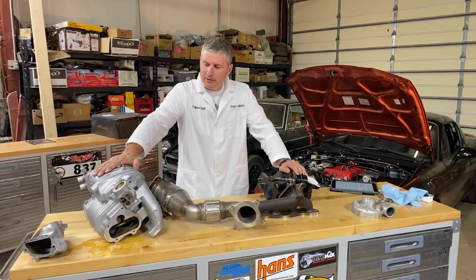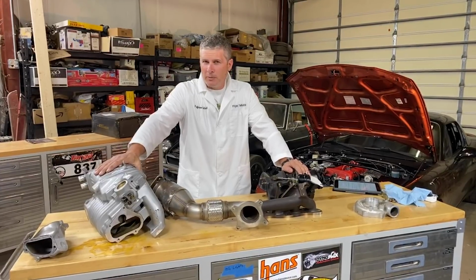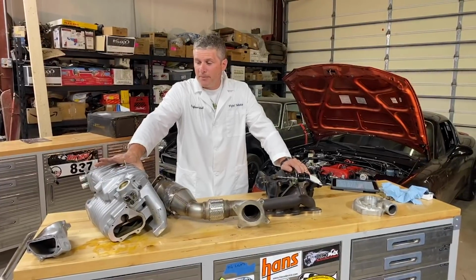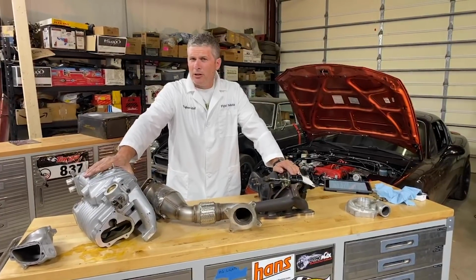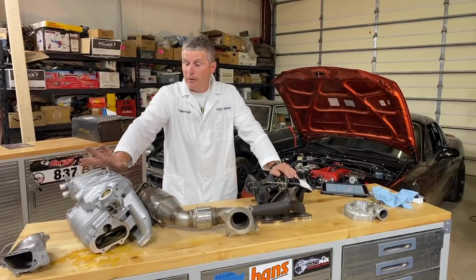On the ND, the guys at BBR have done some testing. They have found that the rods become the weak point once you start pushing too much beyond the 200 rear wheel horsepower where we are with the BBR turbos right now. So sustained long-term use above that, I would be concerned. That is a very optimized engine, very lightweight inside.